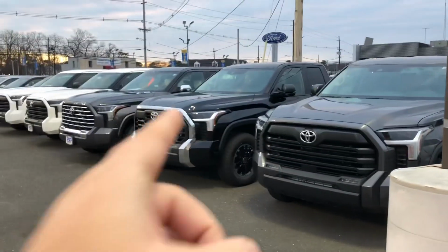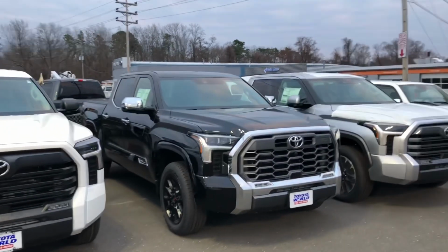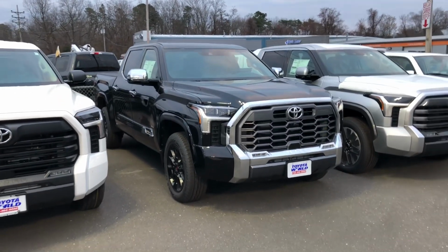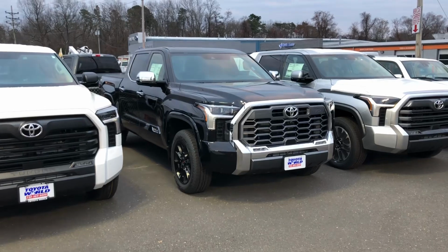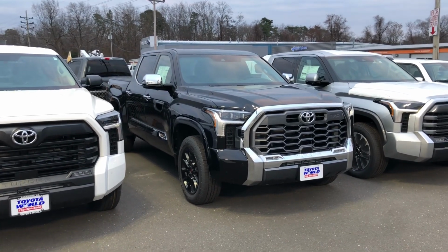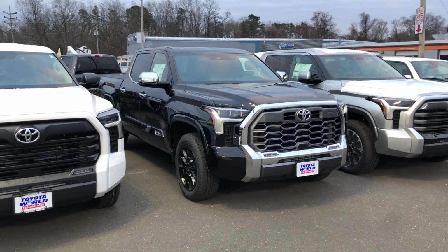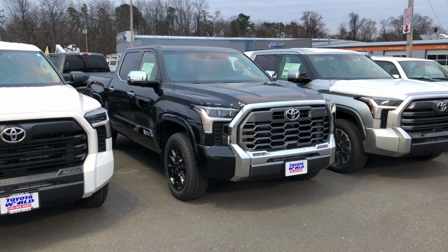So as you can see, we got the TRD Off-Road double cab there. And this one, which is beautiful. This is actually a 1794. Okay, hold up. We got to back it up. I got to catch my breath here, ladies and gentlemen. I've never seen one of these in person yet. Fortunately, it's not the iForce Max. It's the regular iForce. This is a 1794 Edition with the TRD Off-Road package in the new gen.